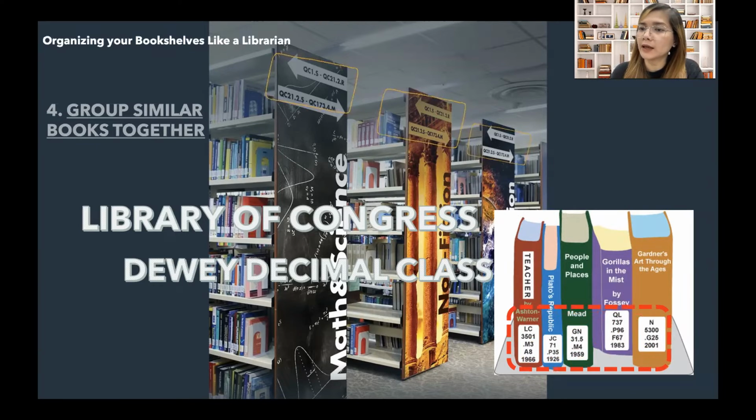Call number is like an address. It tells us where the book is located. These can be found on the spine of the book as shown on this example. But of course, at home, you should arrange books that make sense to you, no? Hindi na natin kailangan gumamit ng mga call numbers just to arrange our books at home.